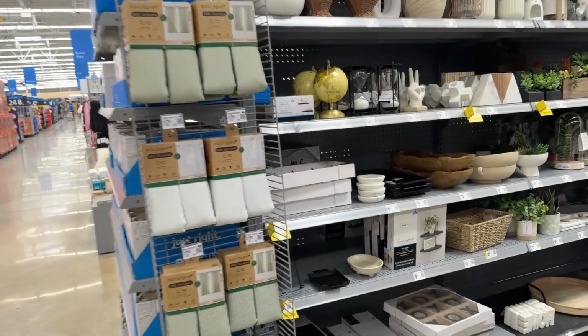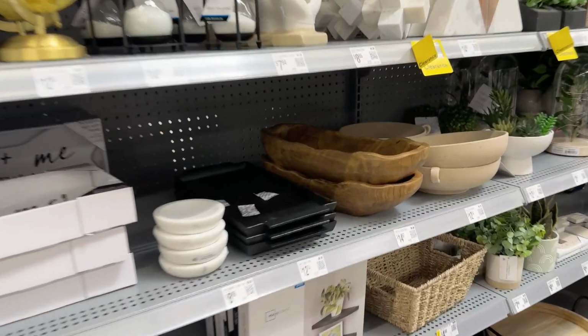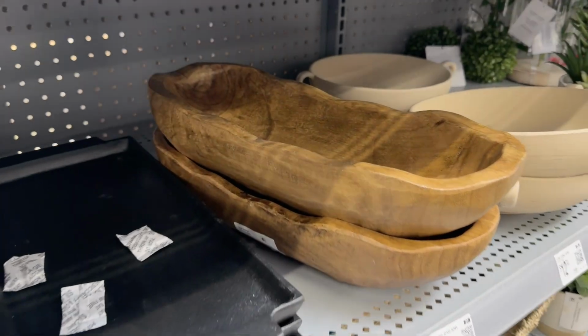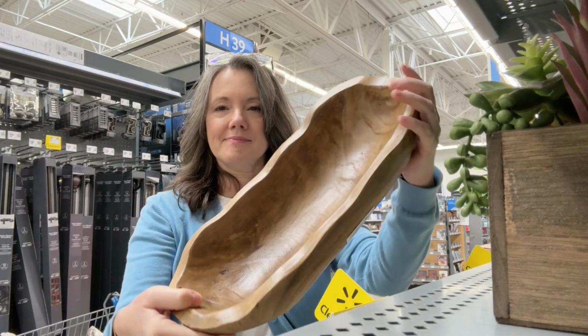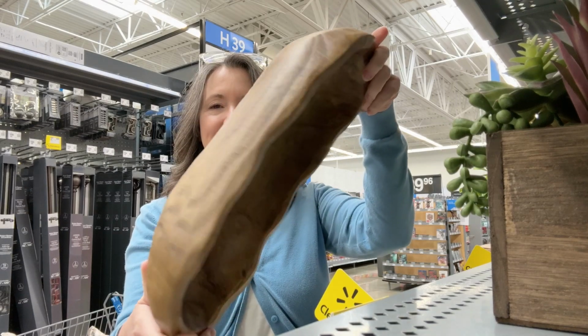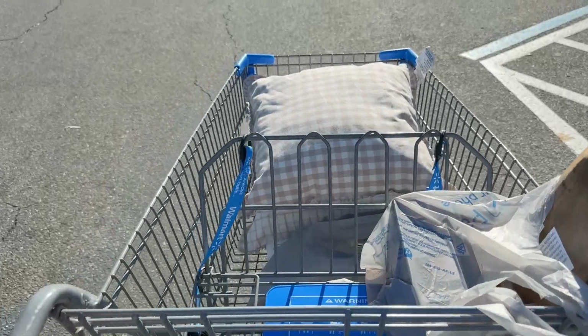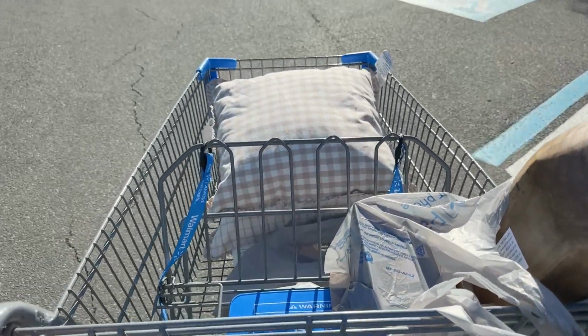Okay, back to scallop hunting. What do we have here? A scalloped edge dough bowl? Oh my goodness, I love dough bowls. Walmart, you have outdone yourself. This is seriously the cutest. Into the cart it goes. Now, let's check out and head home.